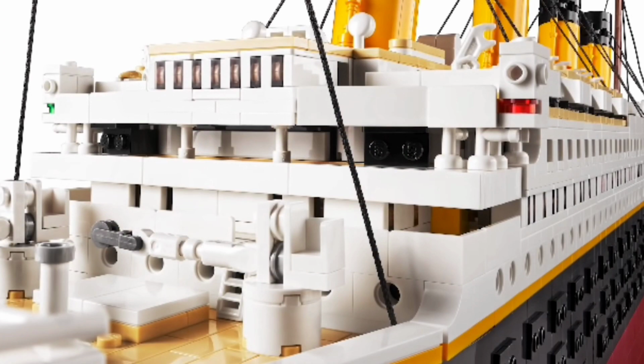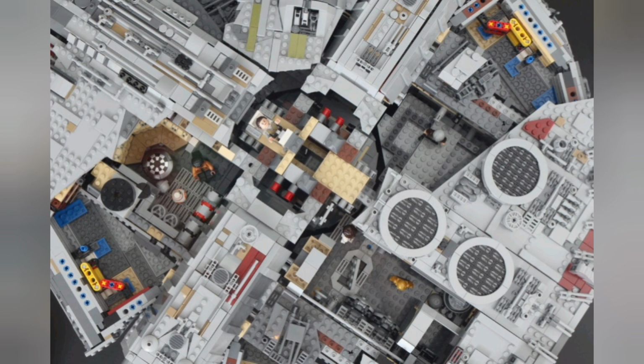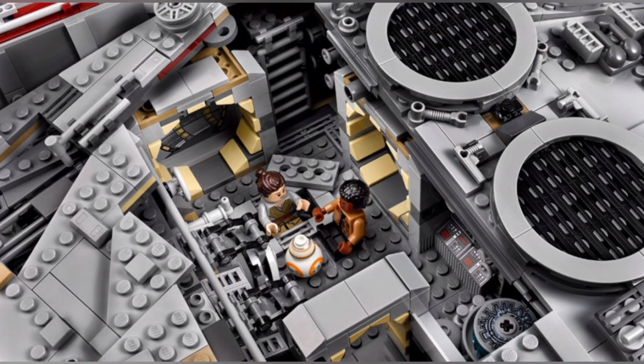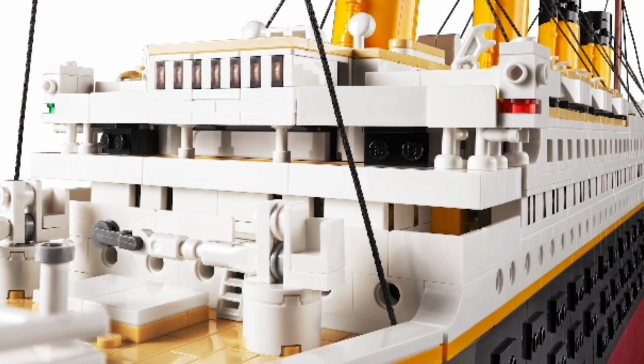If you want an example, look no further than the UCS Falcon. It has loads of wee interior details and it had minifigures, and this is exactly what I would have expected in the Titanic. I will concede though, it might have been a difficult thing for LEGO to do.